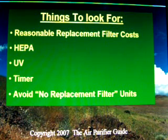Here are some other things to look for. Look for reasonable replacement filter costs. A lot of companies will sell you a filter, and then when you go to replace the filter, you're going to pay a very, very high price for it. Also look for HEPA. It's the most efficient means. Look for UV. It's not an expensive thing for purifiers to add. Also a timer is nice, so you can leave it on or turn it off. And avoid the no replacement filter units. Usually they're just negative ion or plasma grid, and they really don't do that good of a job. It's nice not to replace the filter, but they simply don't do a good job.